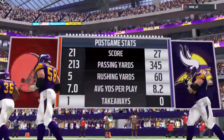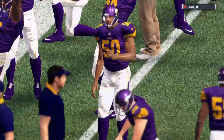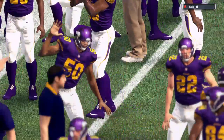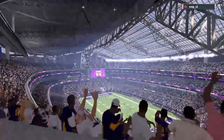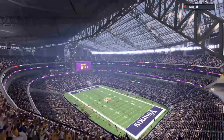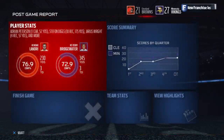So for Minnesota, it's a 10th win on the year as they move to 10-3. And they will hit the road next week to take on the Tampa Bay Buccaneers. Meanwhile, for the Browns, it's a potentially fatal blow to their playoff chances as they drop to 6-7 on the year. And they'll try to get back to their winning ways next week as they head to Lambeau to take on the Packers.